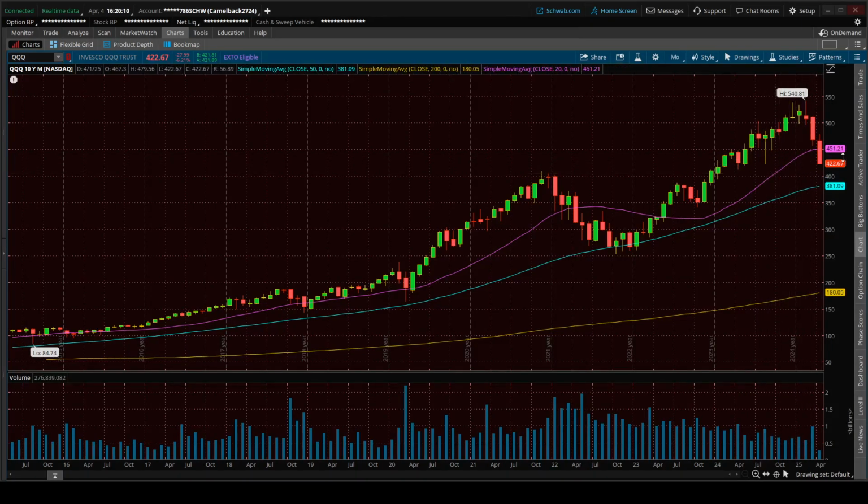If we don't hold this level, well, your next target will be 413 on the monthly. That would be your next target on the monthly. If they don't hold that, watch out. If they don't hold that, we'll be talking COVID lows of 342.